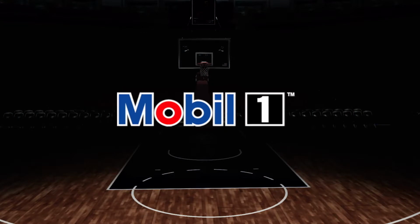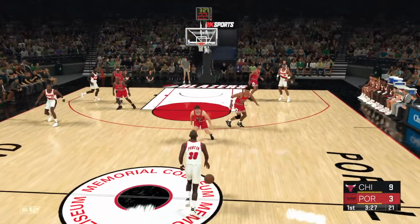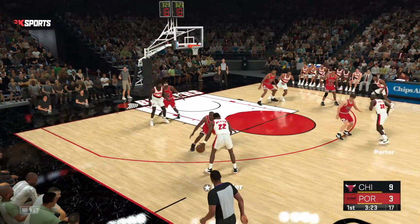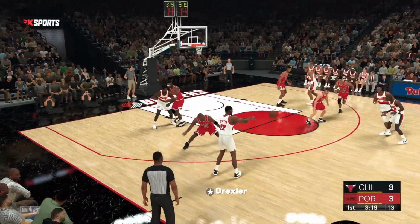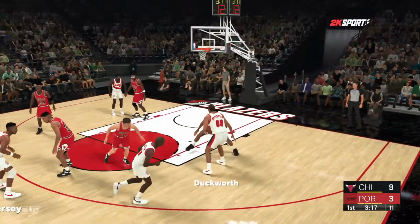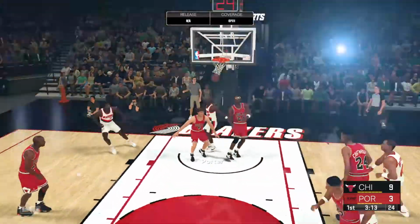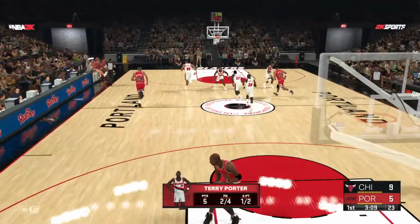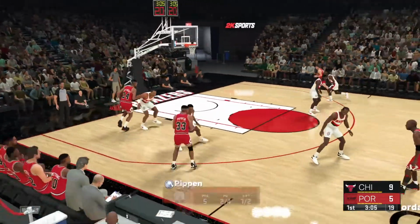And that was the Mobile One drive. Well worth a second look. It's all about the ability to get 2 feet in the paint, whether it's creating for a teammate or for yourself. Pass to Kersey. Here is Duckworth. He is guarded by Cartwright. Shot to stop the run. The layup good by Porter. He has 5. Really solid, unselfish play that time by Duckworth, giving it away instead of forcing a bad shot up.